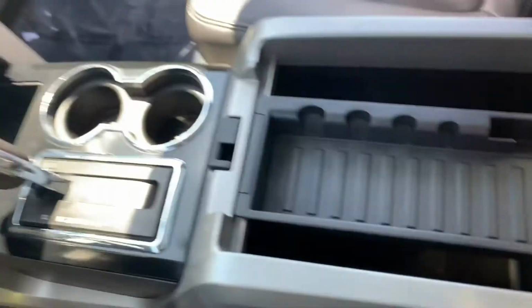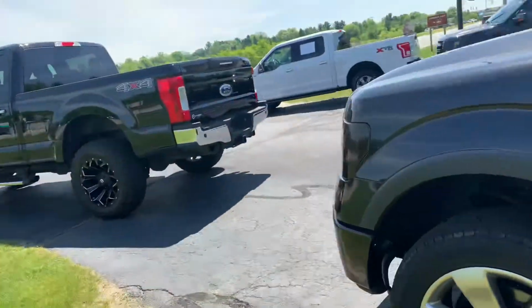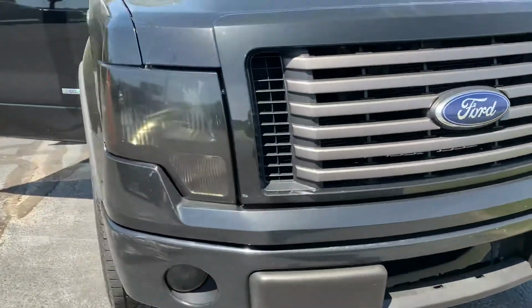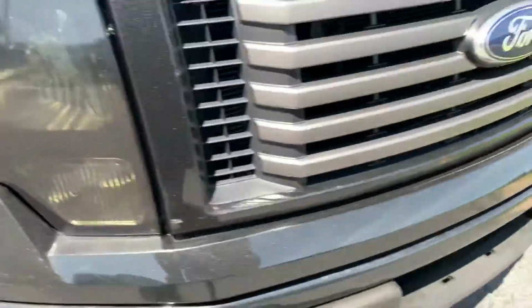center console with removable tray, automatic headlights. Sony sound is great. It has a powered sub in the back with an amp. Here's your blacked out headlights. So they put this coating on it to kind of black them out. There's a lot of pollen out here right now. Holy Moses. A little bit of a scuff on the front bumper right there.